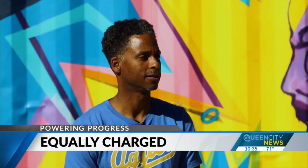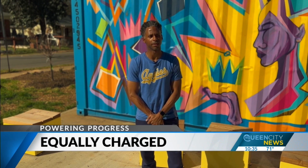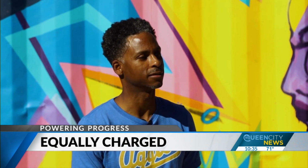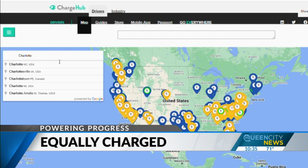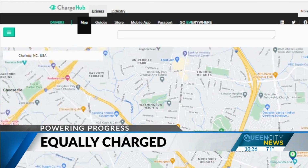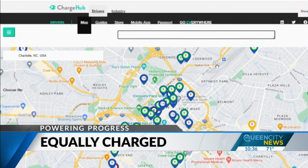When I purchased my electric vehicle back in 2019, one of the first things that my wife and I would look at is the map of where electric vehicle charging stations are located in Charlotte. And if you look at that map, it's identical to the disparities of wealth and not wealth in Charlotte. According to ChargeHub.com, Charlotte has 310 public charging station ports. 50% of them are free and none of them are on the west side, including the Washington or McCrory Heights areas. Most of the chargers are clustered in the Uptown and South End neighborhoods.